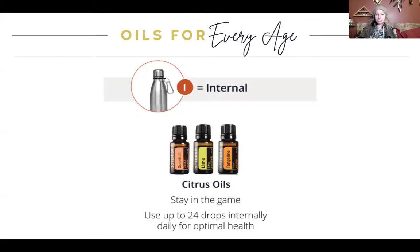And then internal, this is just for doTERRA, you can use up to 24 drops internally for optimal health. Another example is on Saturday, I lost my voice. I was in Miami and I just woke up and didn't have a voice. I went to my friend's house because I did not have any oregano, but she did. She has all the oils. She gave me a little something to take with me, and I drank oregano and On Guard, which most people would never do. You could just put them in capsules, but I'm pretty hardcore sometimes. By Sunday I could talk again, but I literally could not talk on Saturday.